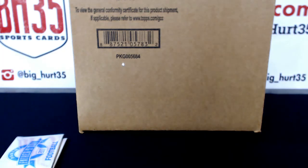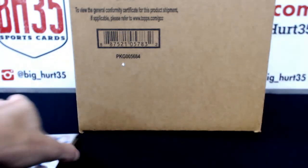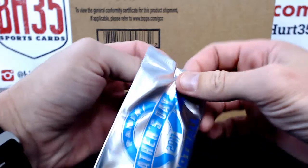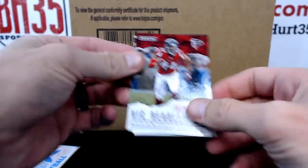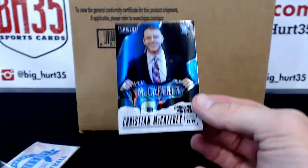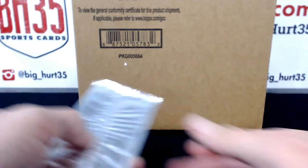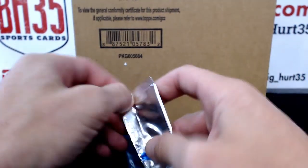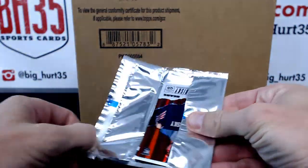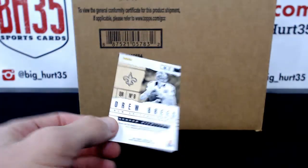499. The last couple are for Day Rider. Vic Beasley and Christian McCaffrey to 499. Trubisky to 499. And Drew Brees.